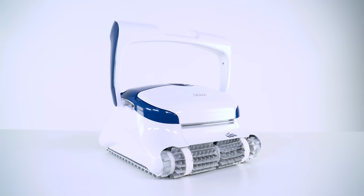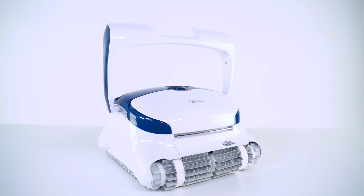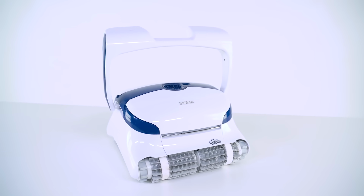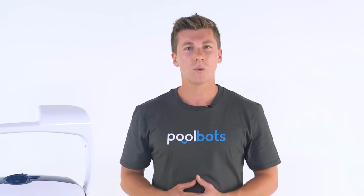For the first time ever, you can now connect your robot to Wi-Fi. This opens up a whole new world of possibilities such as over-the-air software updates and remote troubleshooting. We've been asking for this for years, and it's finally here.